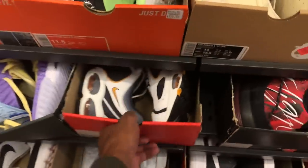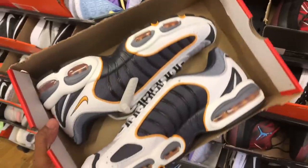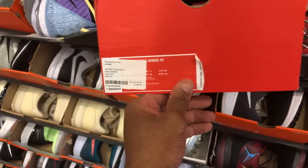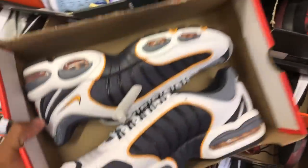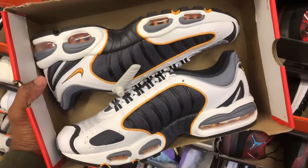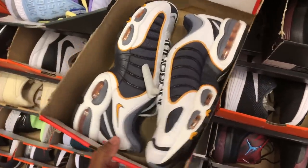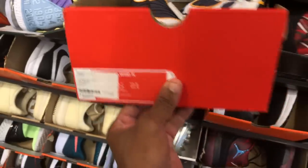Yo, people say this is a new colorway, but I think I had this shoe back in the days. I want to say this is a retro colorway, size 12. I want to say my mom bought this shoe for me back in the days. This Tailwind, but I can't confirm. It's not this shoe, something similar to that. I swear to God, I felt like I owned this shoe in the past.